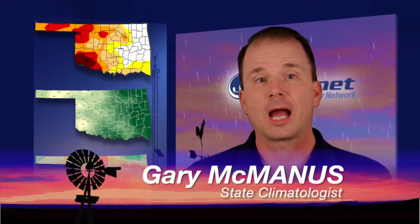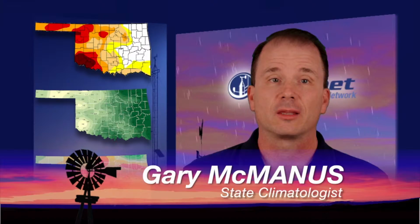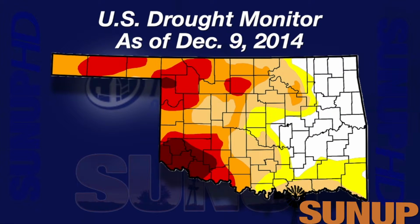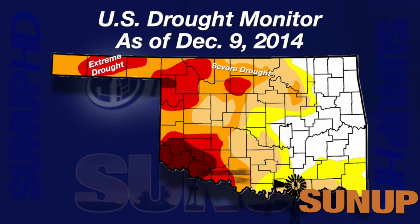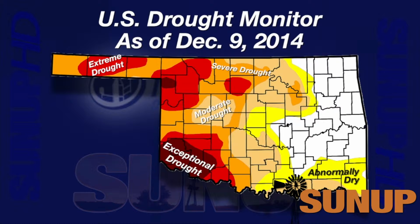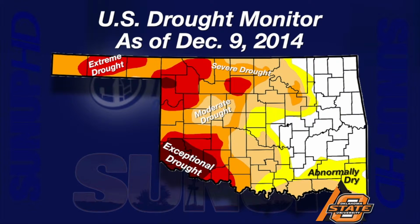Well, hopefully at this time we're getting ready for a really good rain this weekend because we really need it. Now, speaking of that, let's take a look at the latest U.S. Drought Monitor map and see where we're at. Unfortunately, still a little too much red and orange out there in western Oklahoma, and we've had a little bit of spread of the extreme drought. That's the red portion across northwest Oklahoma up into Harper and Woods County. A little bit more down in southwest Oklahoma, too.